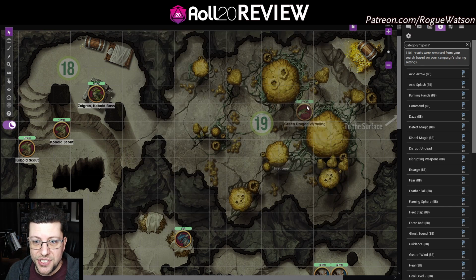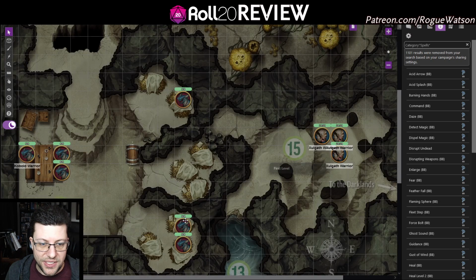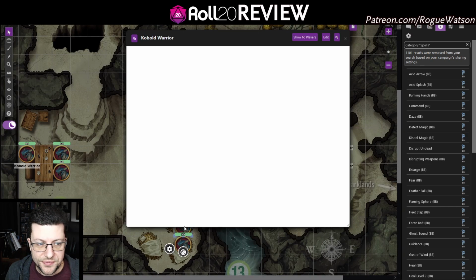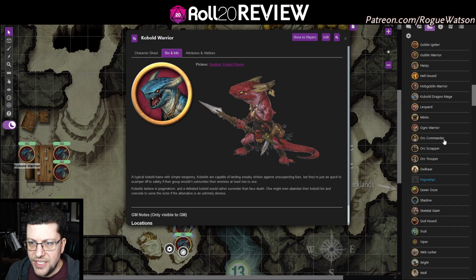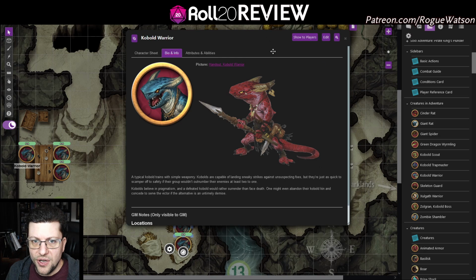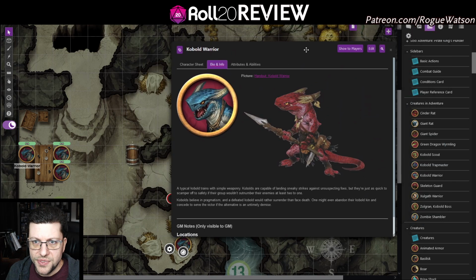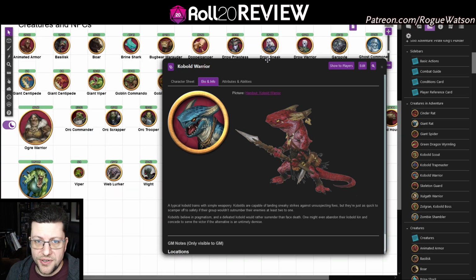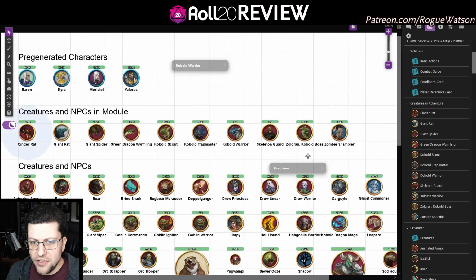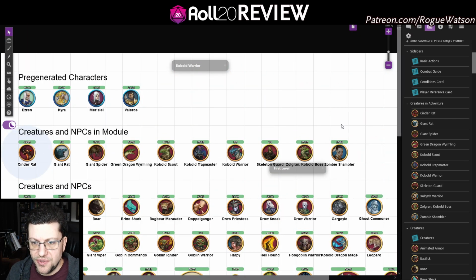Now, the NPC sheets look a little bit different. We can take, let's see, what do we take? Maybe our kobold friends. I'm shift clicking them, by the way. You can click them, obviously, in here to open them up. You can also check them out on the token page, which Roll20 also has as a standard add whenever they give you a bundle, which is just all of these monsters put on a blank map that you can just see and drag from.